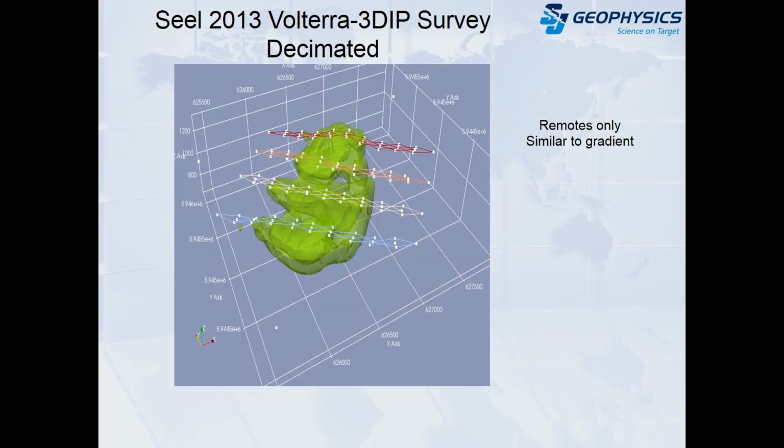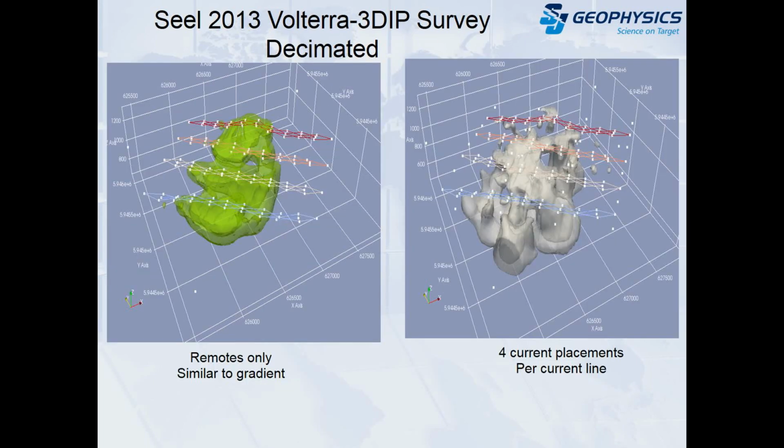This is the result from just using the remotes, which is actually very similar. It's basically a gradient survey. And as you can see, we outlined the chargeability anomaly quite well, but there's really not much detail in it, and the depth information also isn't very good. Now it could be that we've got to put some more weighting functions on the inversion. This is very preliminary stuff. Brian started working on it, and then we got busy and ran out of time, so we didn't do as much work on it as we hoped.